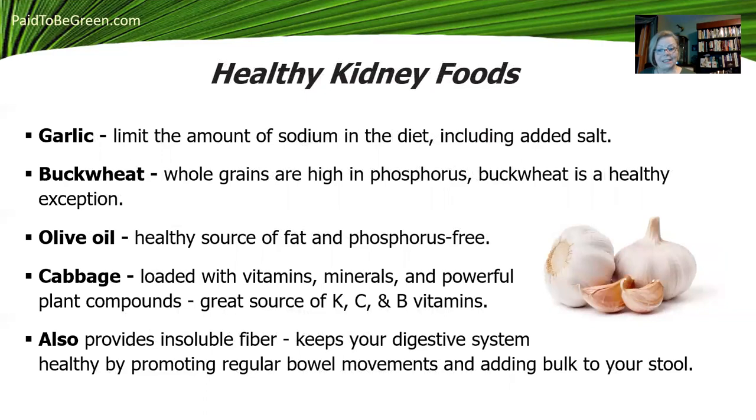And buckwheat. Whole grains are high in phosphorus, but buckwheat is a healthy exception. It's highly nutritious and it provides B vitamins, magnesium, iron, and fiber. And olive oil. We know that's a healthy source of fat. It's phosphorus-free, and it's a great option for people with kidney disease. Some people with advanced kidney disease have trouble keeping weight on. Now, I never had that challenge, but olive oil will make healthy, high-calorie foods taste better and it's important for you to have those vitamins. It's a monounsaturated fat called oleic acid, and that has anti-inflammatory properties also.